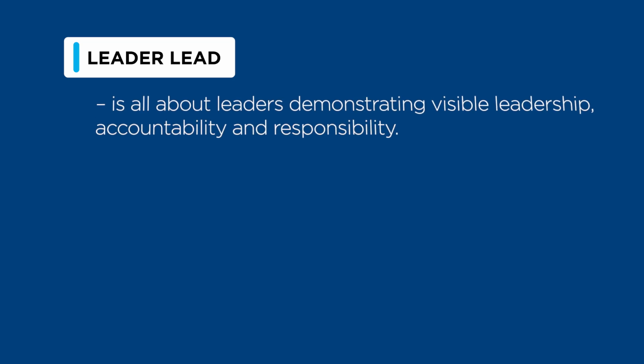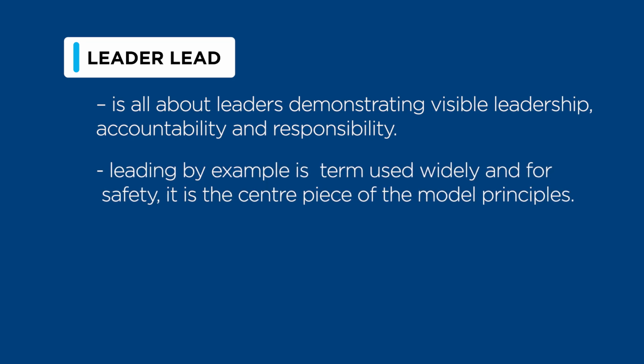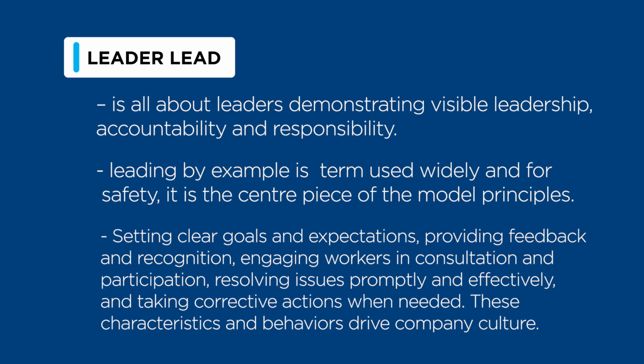Leader-led is all about leaders demonstrating visible leadership, accountability and responsibility. Leading by example is a term used widely, and for safety, it is the centerpiece of the model principles. Setting clear goals and expectations, providing feedback and recognition, engaging workers in consultation and participation, resolving issues promptly and effectively, and taking corrective actions when needed. These characteristics and behaviours drive company culture.